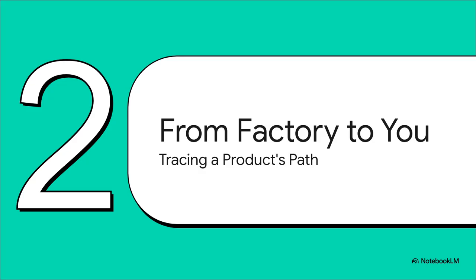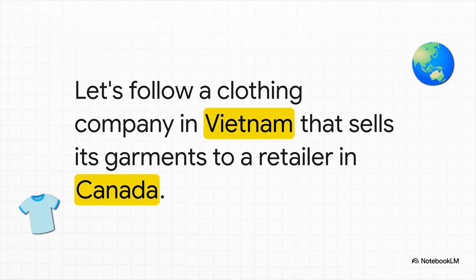All right, so with that framework in our heads, let's get back to our t-shirt. Let's trace its actual physical path from that factory floor all the way to you. To make this whole thing real, we're going to use a super concrete example. So picture this, a t-shirt. It's fresh off the production line at a factory in Vietnam, and its final destination, a shelf in a retail store somewhere in Canada. The big question is, how does it get there?